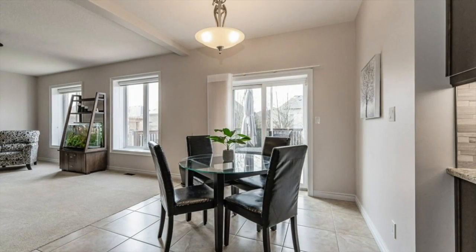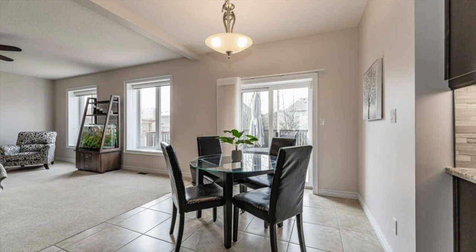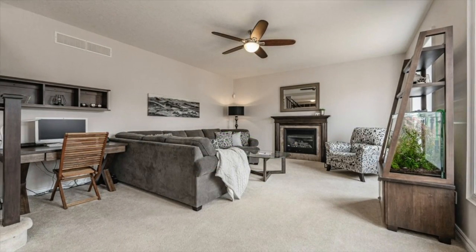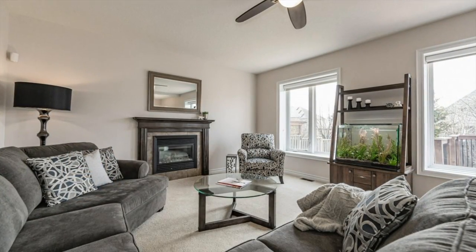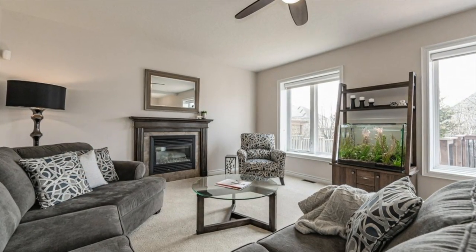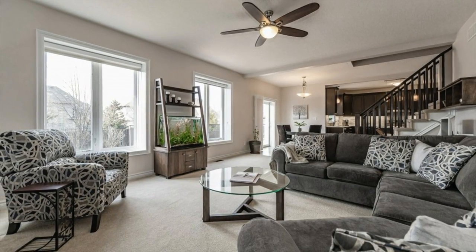The kitchen is also open to the living room, which is centered by a beautiful Napoleon gas fireplace. The living room offers plenty of space for all of your large furniture and plush carpeting to keep you feeling warm and comfortable. It also features 2 oversized windows that provide an abundance of natural light.